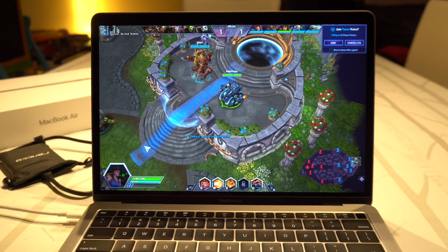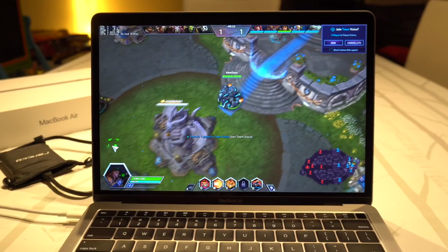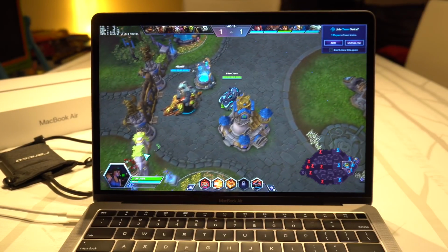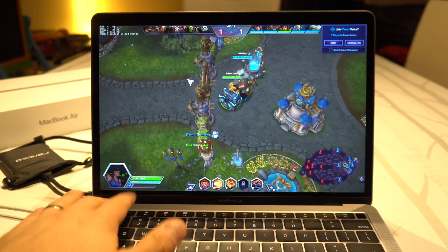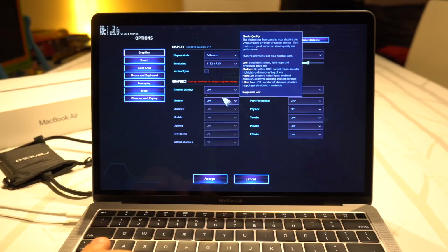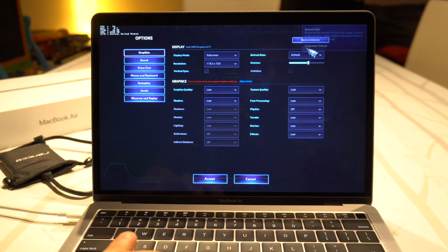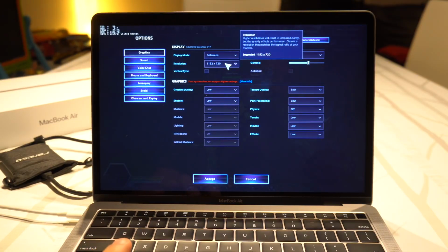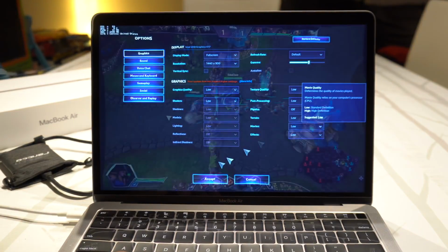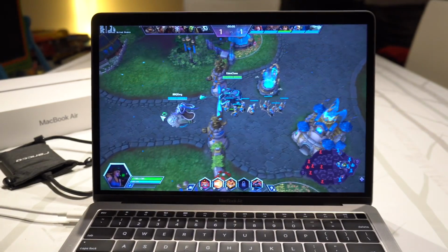Ooh, look at that, 71 frames per second, 68, 69. Actually, that's quite decent. Let's see what settings I have. So graphics, wow, doesn't really allow you to do much, but it is at resolution 1152. Let's go to 1440 so we can be consistent with the other ones. Everything else is low or off. It should be similar to how Diablo was being played.